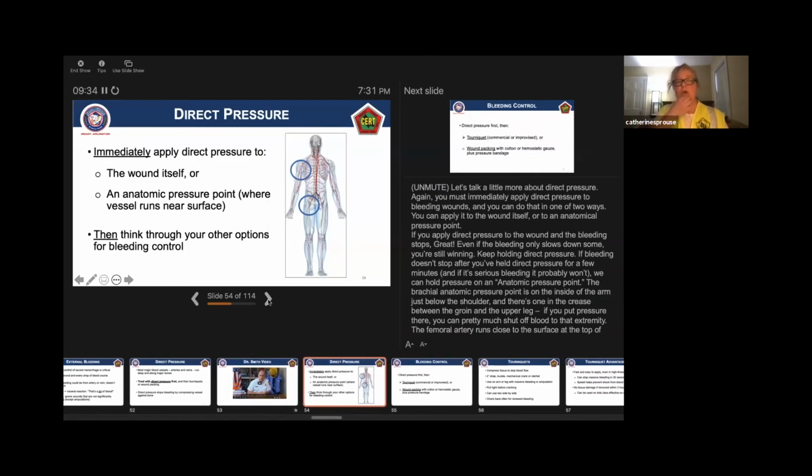That's the key. Okay, so let's talk a little more about direct pressure. Again, say it in your head: you must immediately apply direct pressure to bleeding wounds. And you can do that in one of two ways. You can apply direct pressure to the wound itself, or you can apply it to an anatomical pressure point. And if you look there in the picture, you can see the circles are around the anatomical pressure points that we use. So if you apply direct pressure to the wound and the bleeding stops, great.